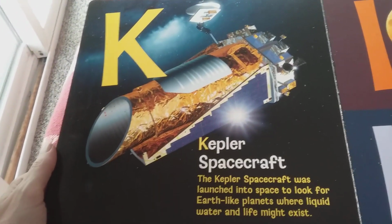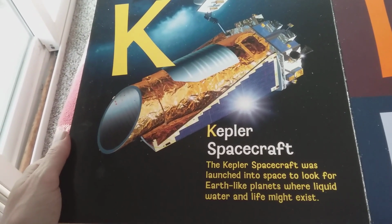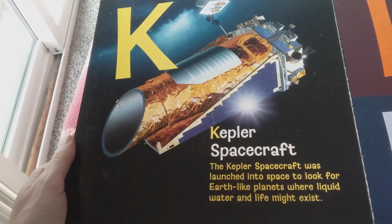K is for Kepler spacecraft. The Kepler spacecraft was launched into space to look for Earth-like planets where liquid water and life might exist.